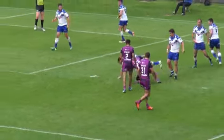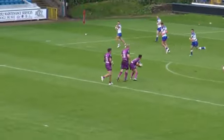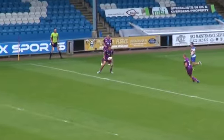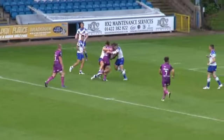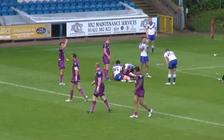Plenty of afters there in that tackle. Not sure what all that's about. Not necessarily sure. Indeed, there was afters in that tackle. Rovers though attacking in the Halifax 20. Now it's Worthington. A great break it was from Rovers from end to end.